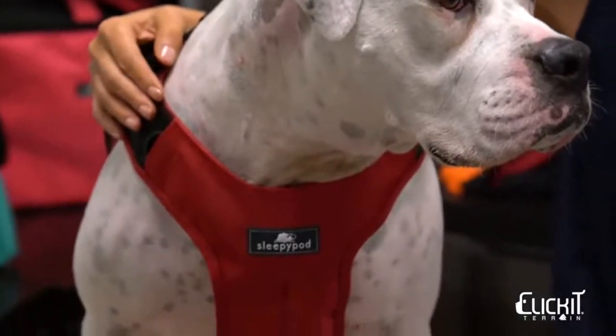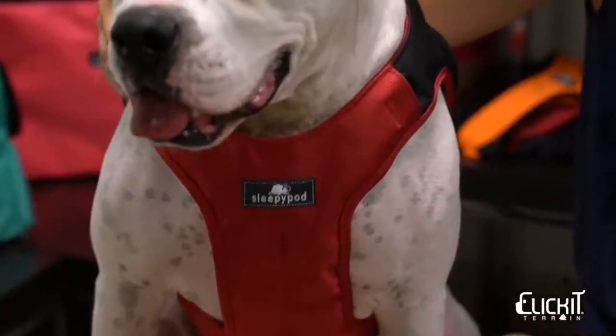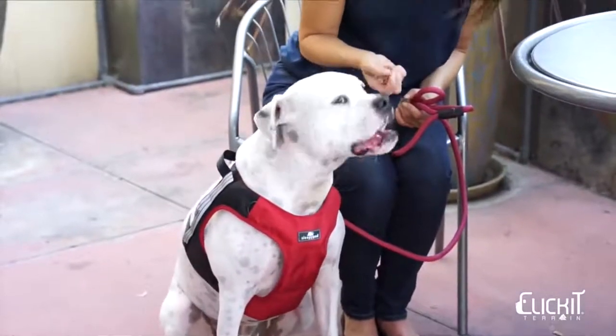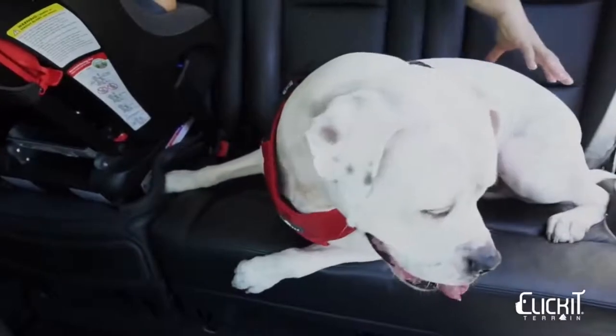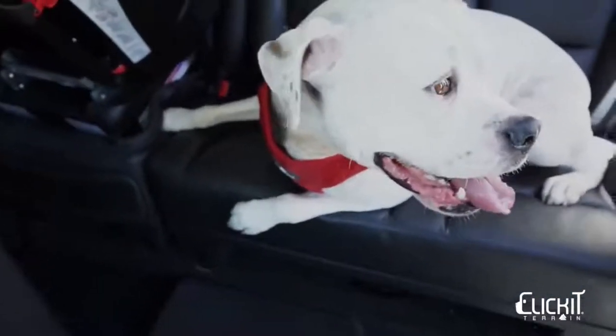Before travel to any new destination, take some time to acclimate your pet to its new safety harness before the trip. Let your pet wear the harness around the house for brief periods at a time. If your pet is used to riding loose in the car, it might take a little time to adjust to being confined in a small space.